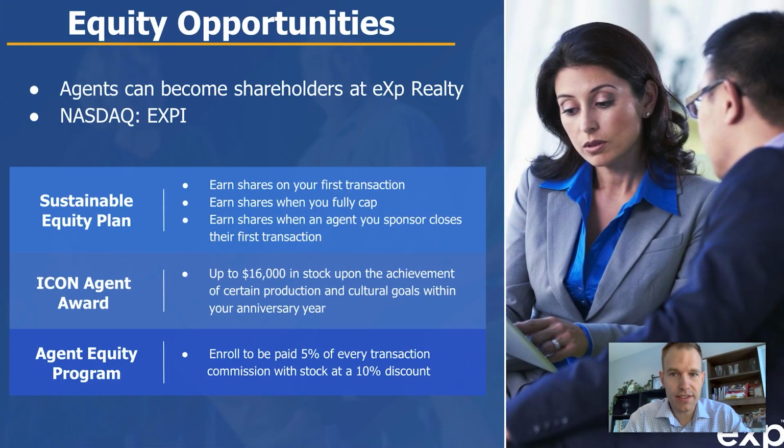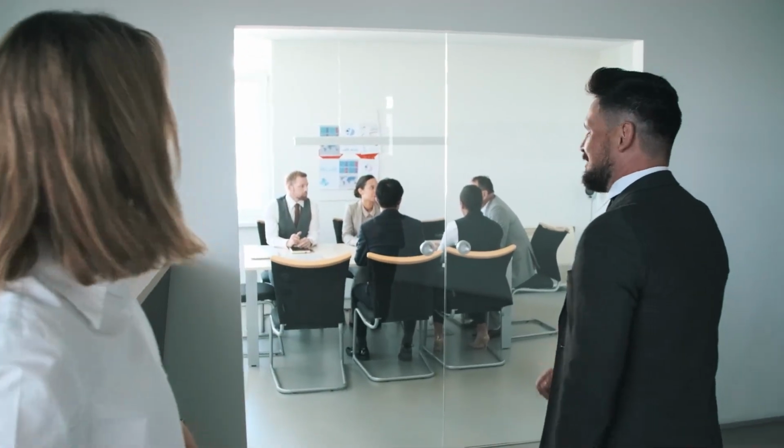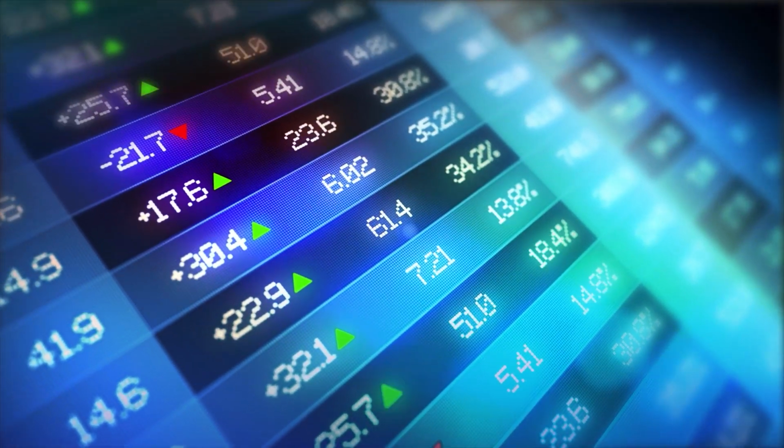But let's take it one step further. Full disclosure, on a move forward basis, this is hypothetical. But if you are an agent who is an icon, who is earning a $16,000 stock award, it's likely that as a top producer in your market, other agents might reach out to you and ask how things are going over at eXp. And when you tell them how it's going, they might want more information. If they join and they're also a productive agent, meaning they do at least $80,000 per year in gross commission or more, if you refer that agent to eXp, you can earn up to $2,800 per agent per year based on them being a capping agent.